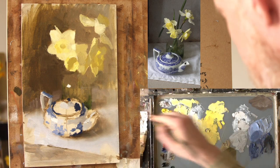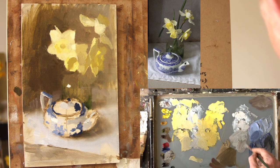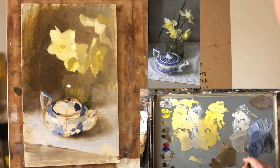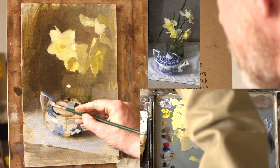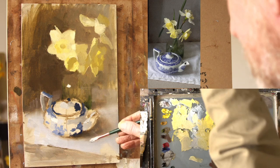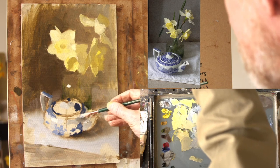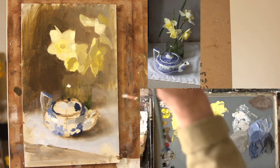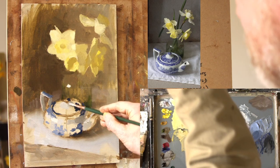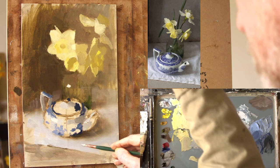See that? No, it definitely needs to be darker. I'm going to have to go lower value here, otherwise the value balance isn't going to make sense. Just because I've dropped the value here, I'm going to have to go lower. Otherwise the form isn't going to work, I don't think. Bring it down there. Bring it down here. It's got to go down. And there, shadow.